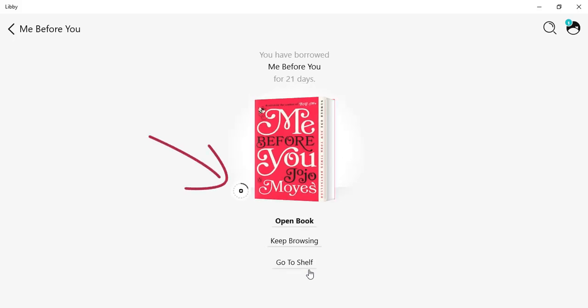If my settings allow it, the book will automatically start downloading to my device. A check mark indicates that my book is downloaded and can be accessed with or without an internet connection. From here, Libby gives me 3 options. I can open my book and start reading it. I can keep browsing, which will take me back to the e-ink collection so that I can continue looking for items to check out.